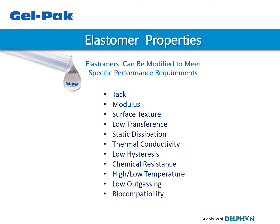The key of what we're about is controlling the various properties of elastomers, because this is what your device is going to interface with. First and foremost, we've talked about how tacky something is. That's one thing we control. We have a wide range of tack properties, again, for your application. Some applications need very low tack, some need high.